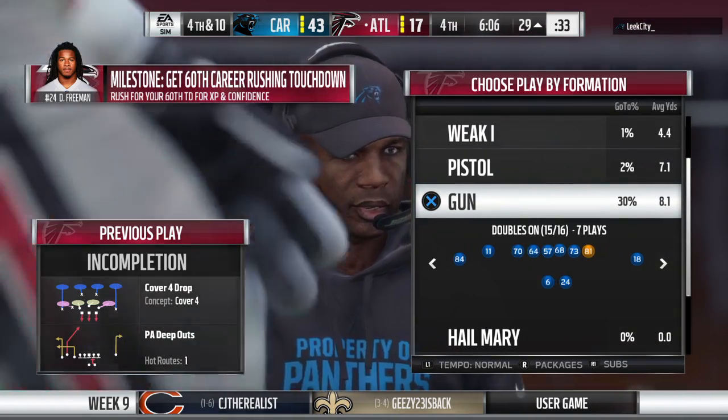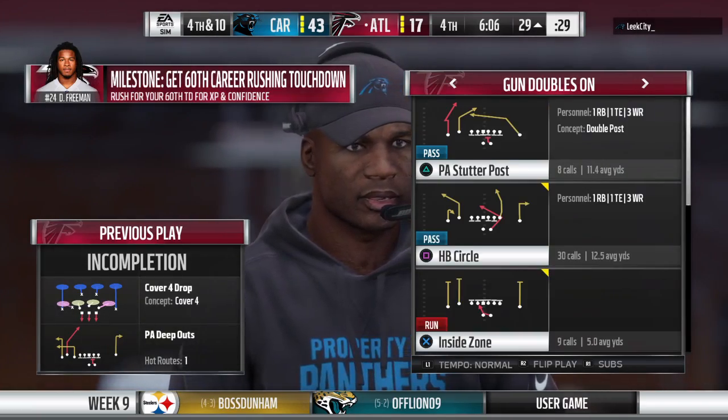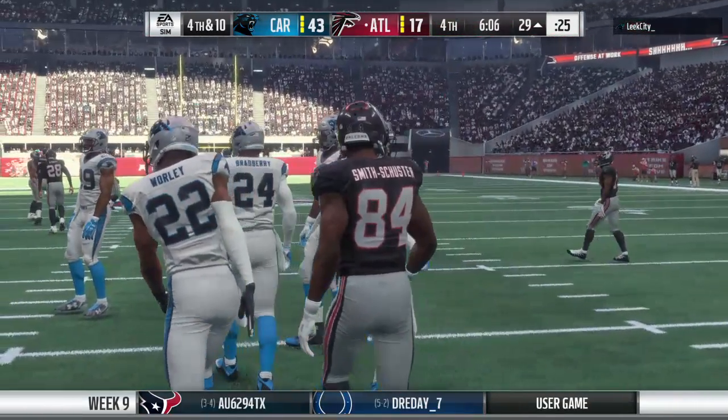And he couldn't hang on to it through the contact. Incomplete. This defense was definitely alert to the possibility of the deep ball, and they were more than ready for it. They've got the lead, fourth quarter. Maybe can expect more passes like that downfield.